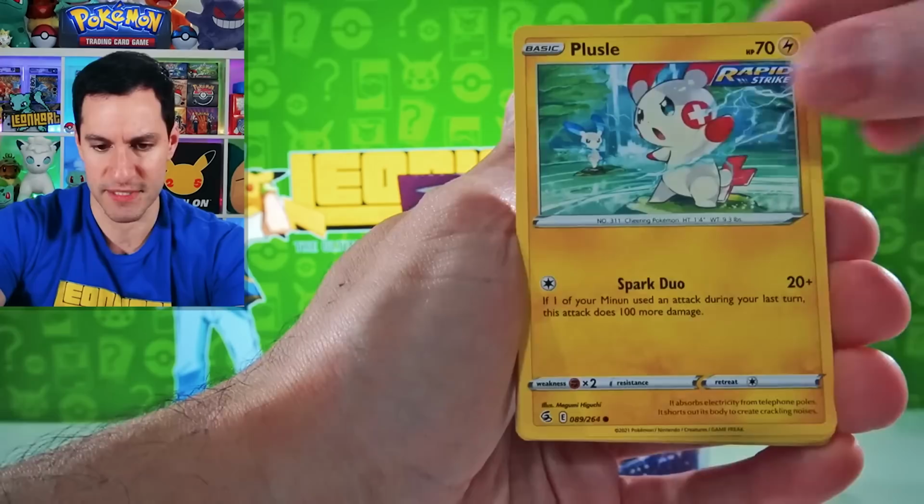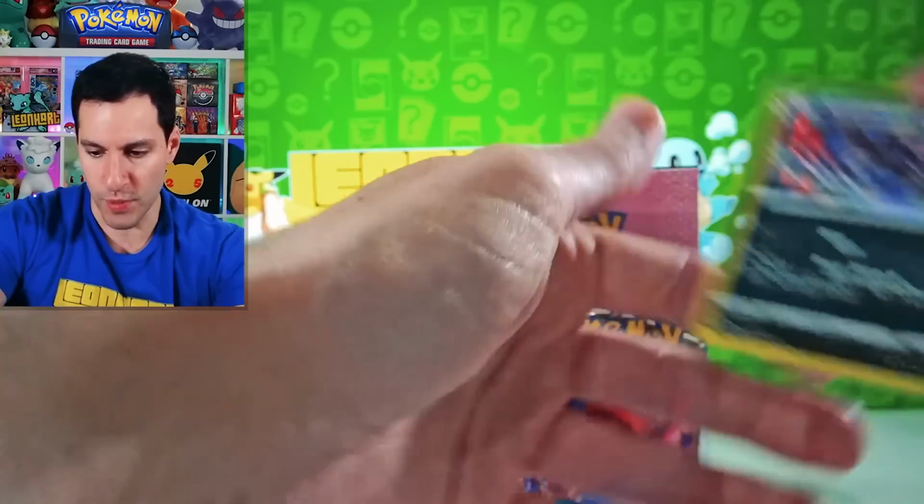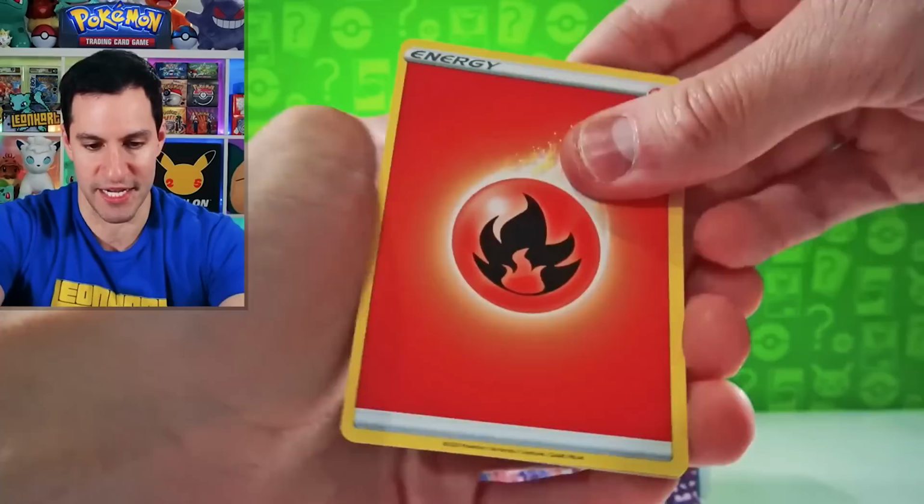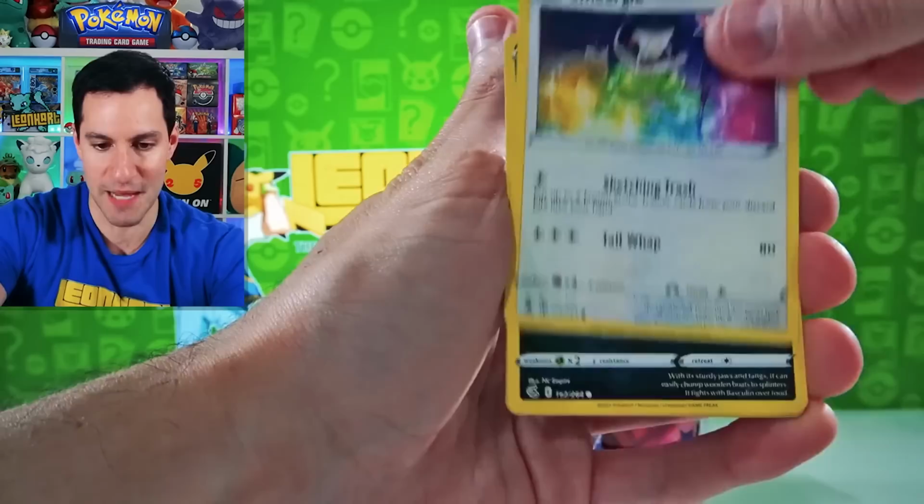Meowth, Meryl, Linoon, Grimmsnarl. One thing that is ever present in a Fusion Strike box are lots and lots of holographic cards. Lots of holos. If you want holos, there's going to be some in the booster box. Rotom, Smeargle, Slugma, and a Galarian Corsola.